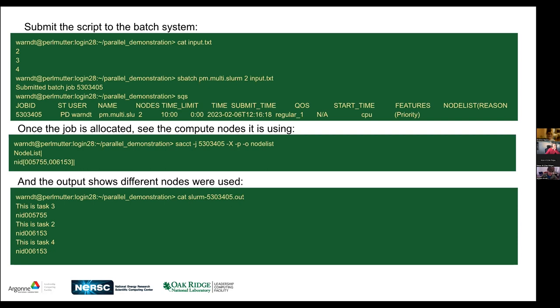And once the Slurm output is available for that job, I can see I've got task three, task two, task four, I didn't tell it to output those in order. This is fine. That's the whole roster that I'm expecting. And I can see that two of them ran on 6153 and one of them ran on 5755. So with that same framework, if you have a real application of more substance than just an echo and a hostname, you substitute, similar to the way that I changed the first example to add hmmsearch in there.